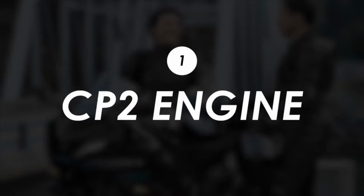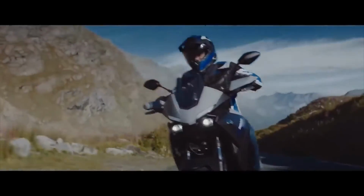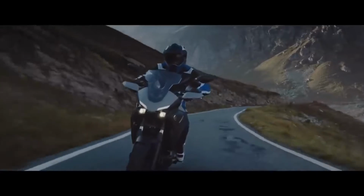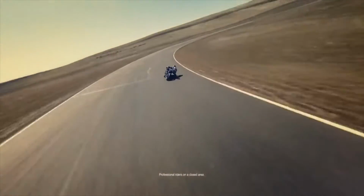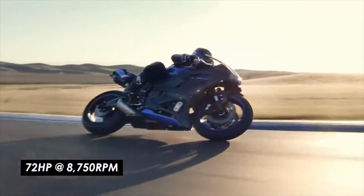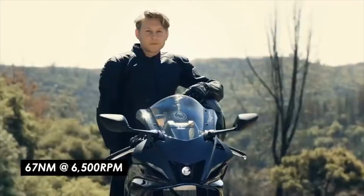The CP2 parallel twin at the heart of these bikes is a big selling point for all of them, with a lively character that exceeds its middling performance figures and a 270-degree crank that gives it a bit of spice at the exhaust. That same engine will be deployed to the R7 with identical power and torque figures, producing 72 horsepower at 8,750 RPM and 67 Nm of peak torque at 6,500 RPM.